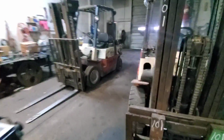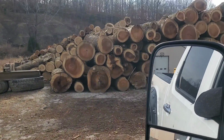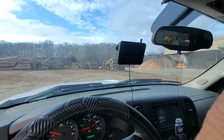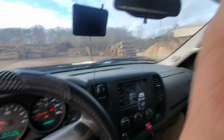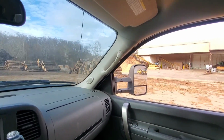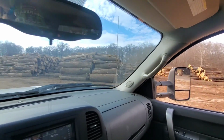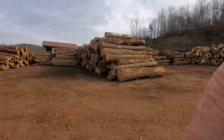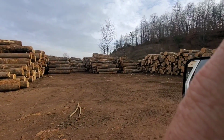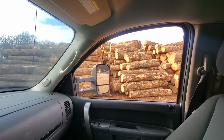So here's the yard. It's Sunday after Christmas. It's December 26th. Mommy's in there doing her work. And here's how the log yard turned out. It's pretty daggone good. We got a pretty good, and not a great inventory. It's a good inventory. Would I want more in it? Yeah, I always want more in the log yard.